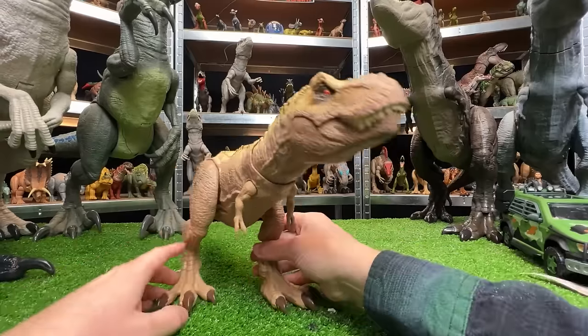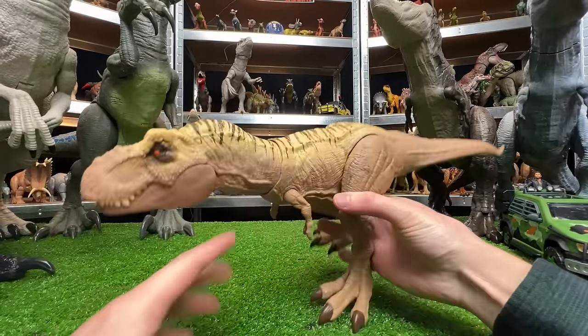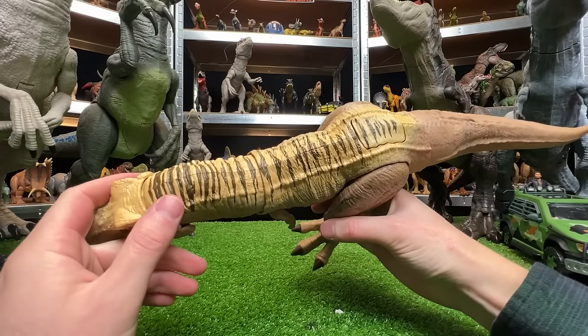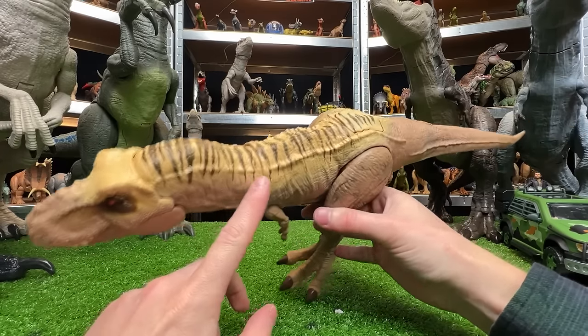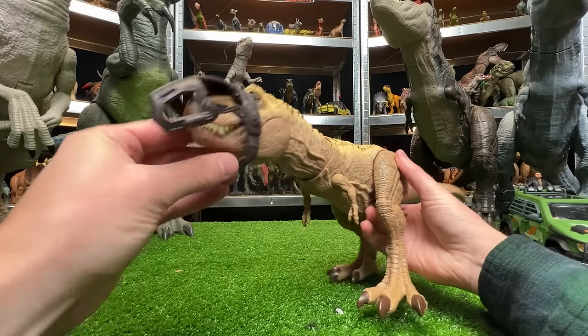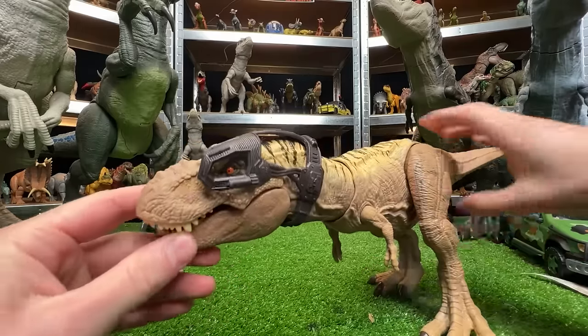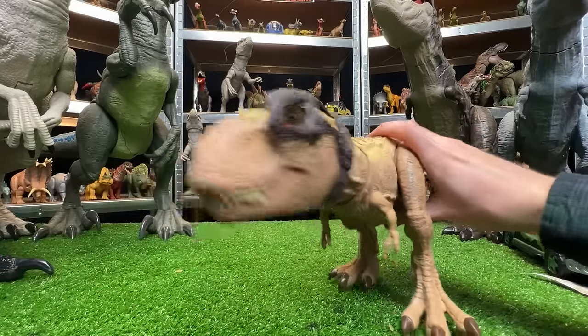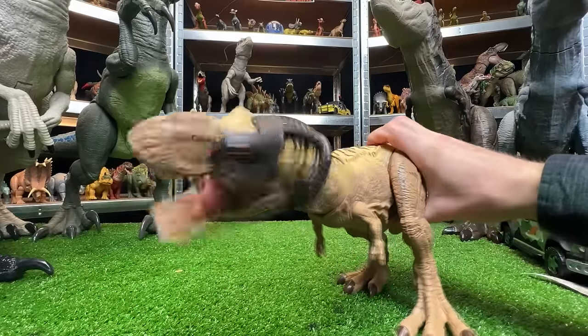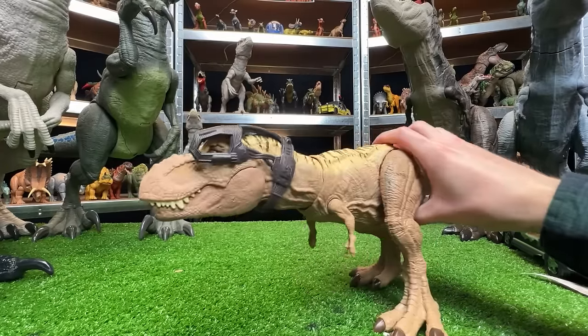And here it is, an entirely new T-Rex figure in my collection. Once again, this one has totally new coloring. It's got some brown striping with an almost yellow color along the top. And it has this headpiece that you can fit onto its face. And now it's kind of like an eyepiece or something like that. And this figure actually has a new attack button on its back. Let's check it out. So it's like a sideways chomping action with sound effects.